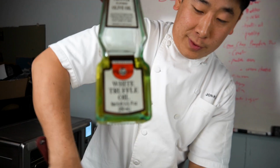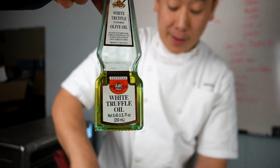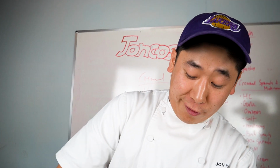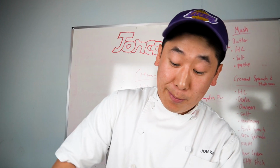White truffle oil. So truffles are found by pigs. It used to be they used dogs to find the truffles, but what happened was the dogs kept eating them. Actually, the pigs kept eating them, so they started using dogs, which is really funny. And so they're usually in dark, damp forests in Europe, like France and Spain and stuff like that.